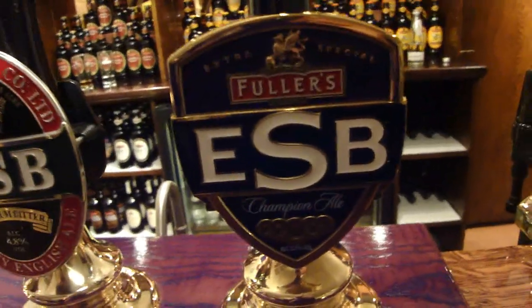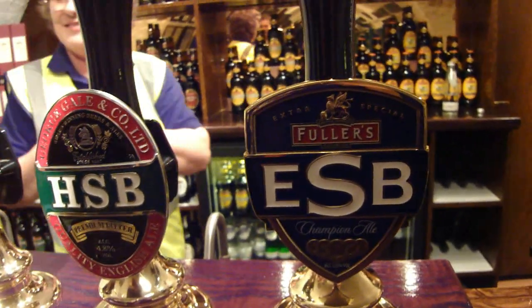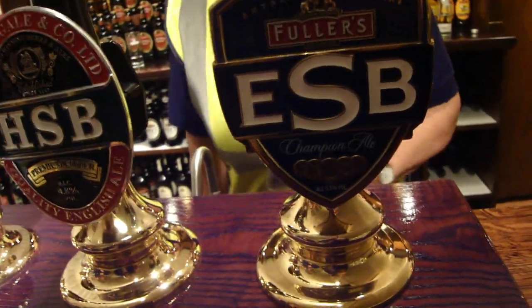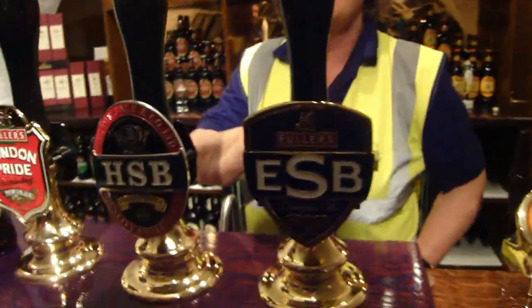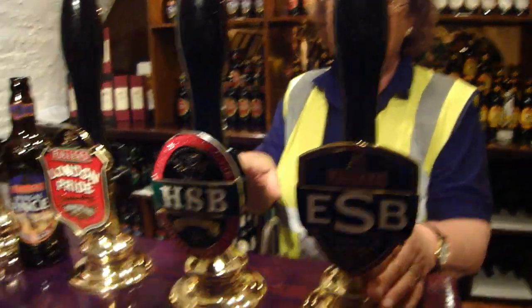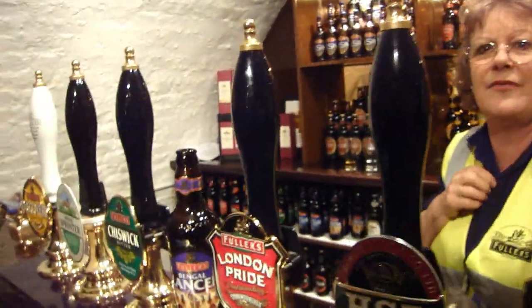Okay, guys, here's the ESB on draft. I've never had the ESB on draft. The smell is wonderful, but the smell is very caramelly and marmalade, almost buttery. I think it's very buttery, actually. I like it very much, but I'm not so keen on the HSB. I mean, it is all a question of taste.